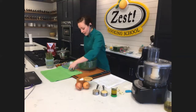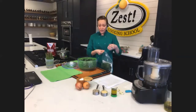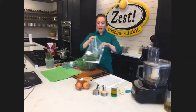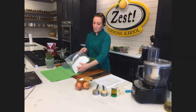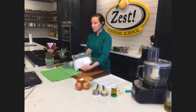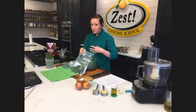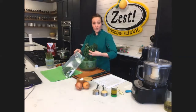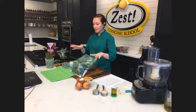So I pulled off the stems, I washed this, and then I spun it dry in my salad spinner here. And now that it's nice and dry, I'm going to put this, again, whatever storage system you like, a container or a Ziploc bag is fine. I like to put a little dry paper towel in there too, because if there is any moisture that's left that I didn't get with the salad spinner, it's going to soak that up and help keep my lettuce really dry.